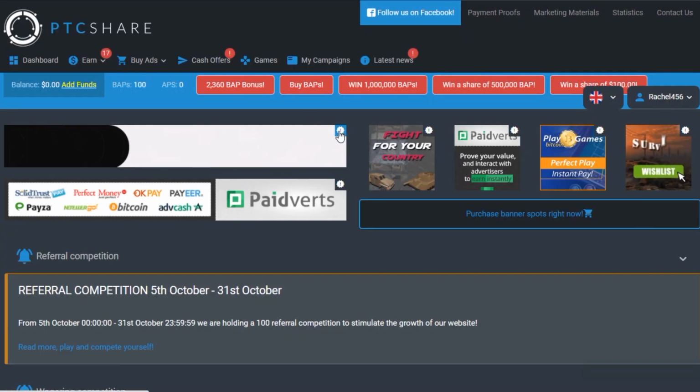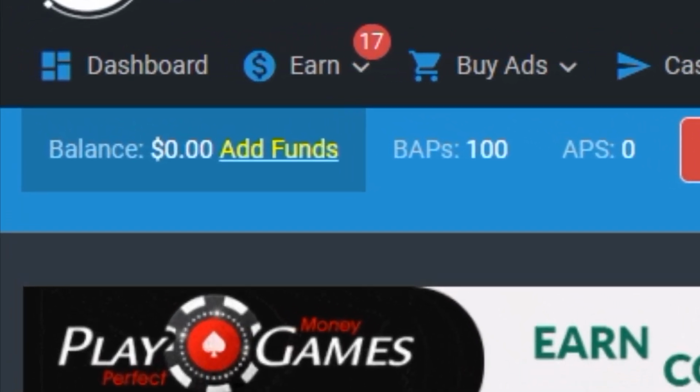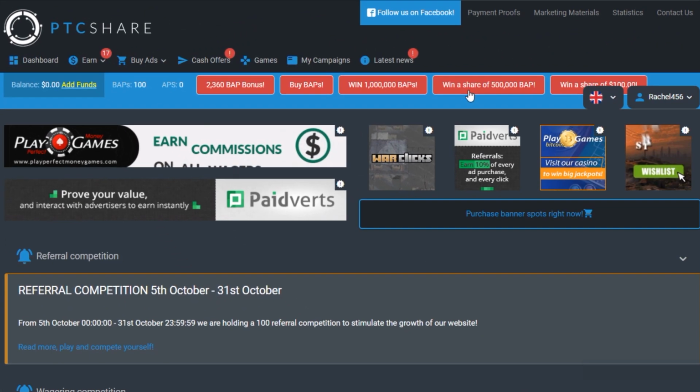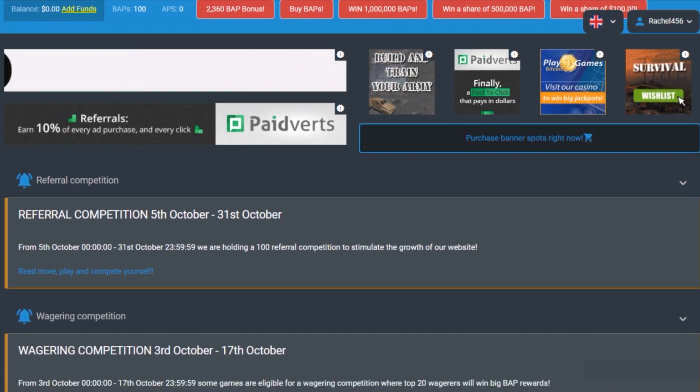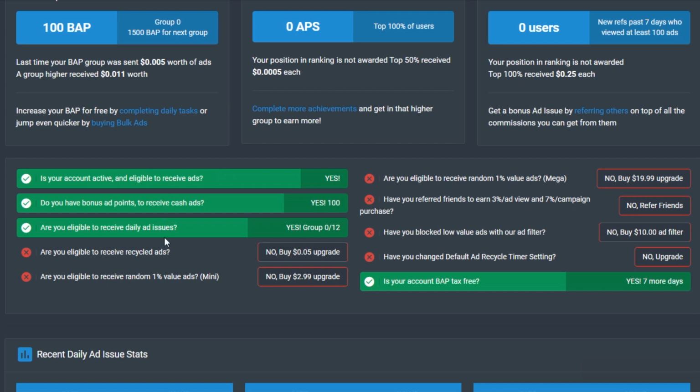Here's how the dashboard looks like on your PTC Share account. You will be able to view your balance right here. Hopefully, with this tutorial that I'm showing you, you will be able to increase your earnings on this website. And when you scroll down a bit, you can see a lot of activities and bonuses you can get by doing all the tasks. This is awesome since this means more ways to make money online with this website.